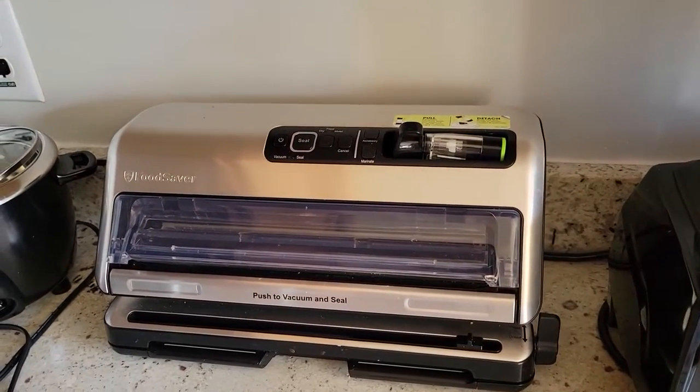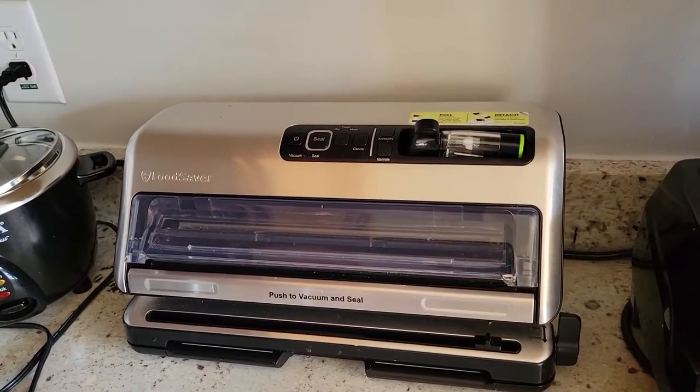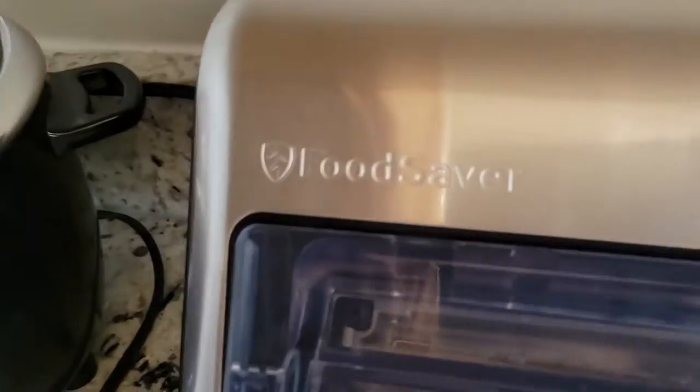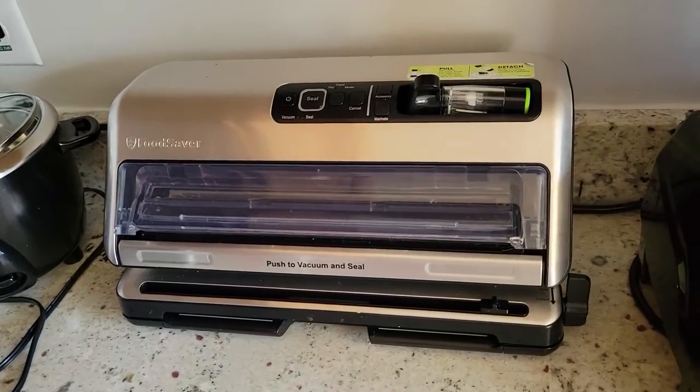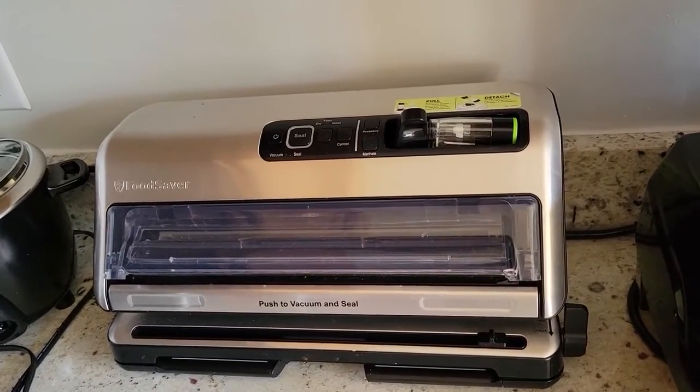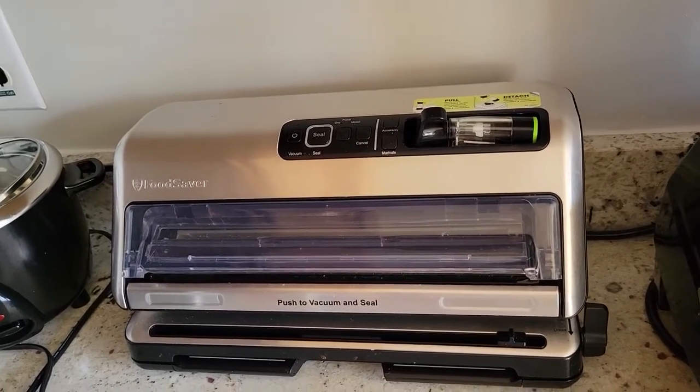Guys, this is my FoodSaver. A lot of you asked what FoodSaver I use. This is my FoodSaver. The reason why I forget the name of it is because the name of it is called FoodSaver. That is the funniest thing. It's like, imagine you having an air fryer that you love, and then someone asks you, what's the name of your air fryer? Air fryer.